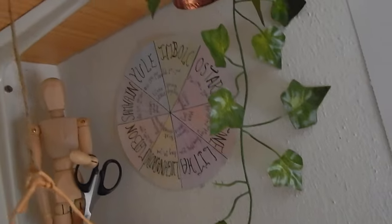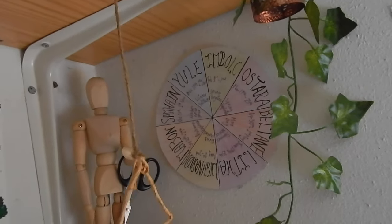And next to that, we've got my pagan wheel of the year. I made that as well.